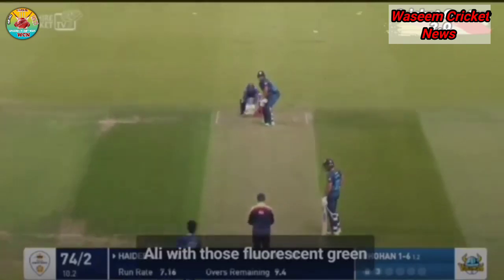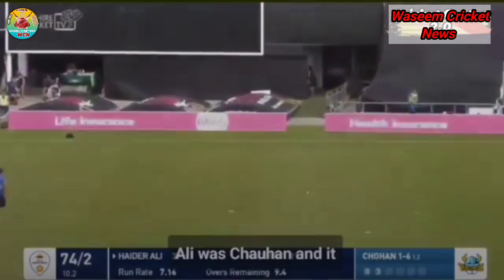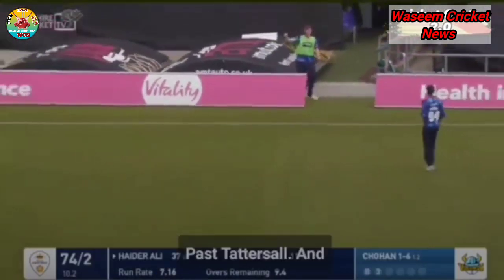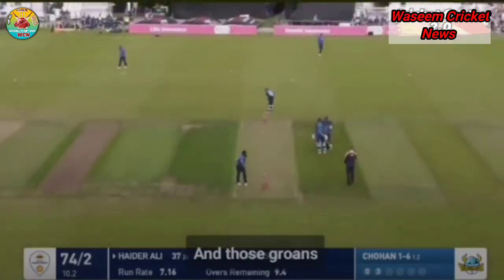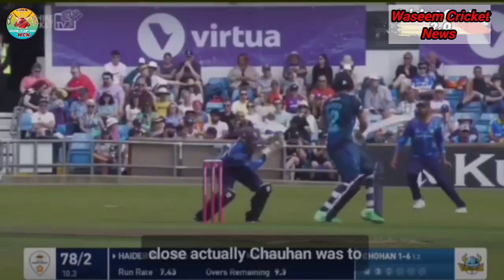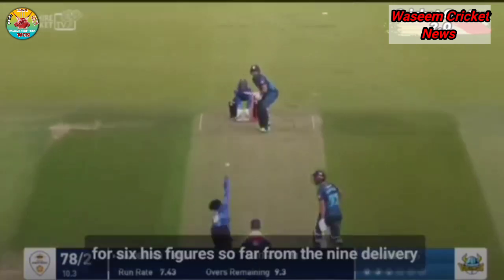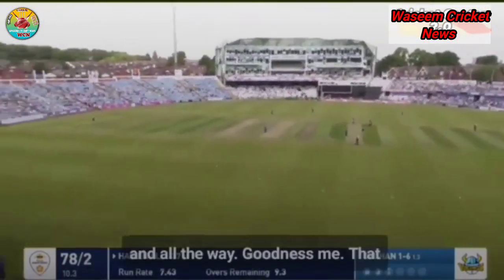With those fluorescent green boots that he's wearing into Ali was Chauhan, and it goes through everybody, through the gates, past Tattersall, and down for 4 byes. And those groans, those oohs, just suggest how close actually Chauhan was to hitting the leg stump of Haider. 1 for 6 is figures so far from the 9 deliveries as Ali goes big, big, and all the way.